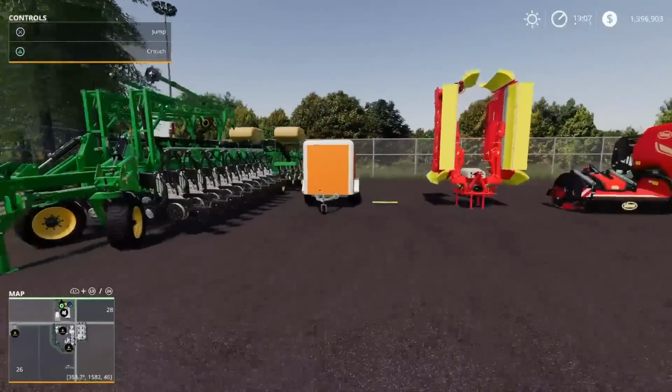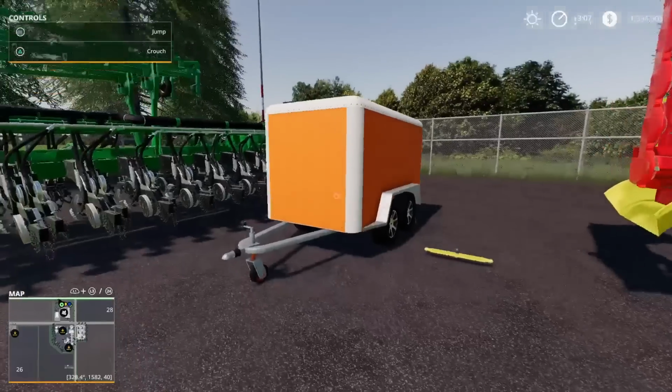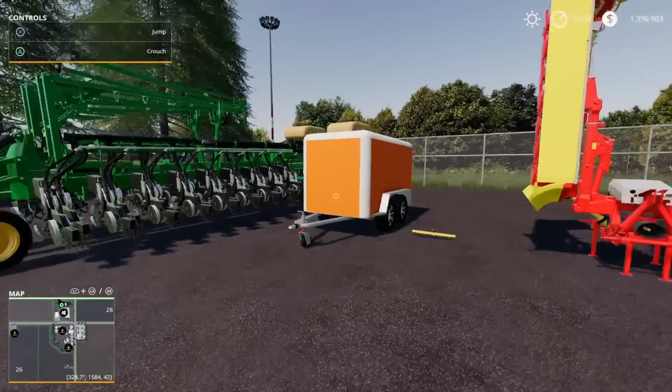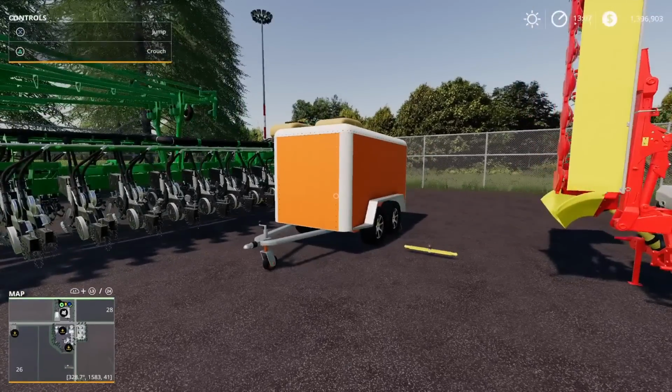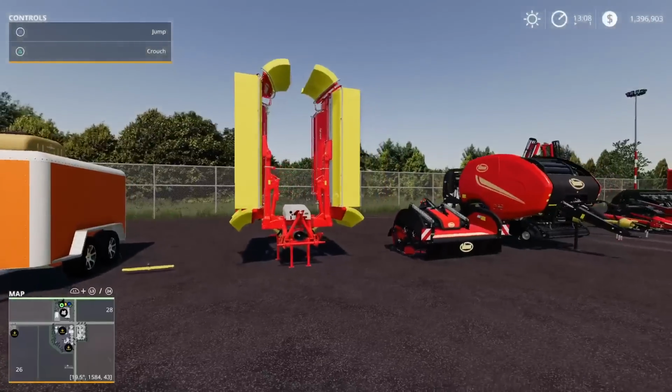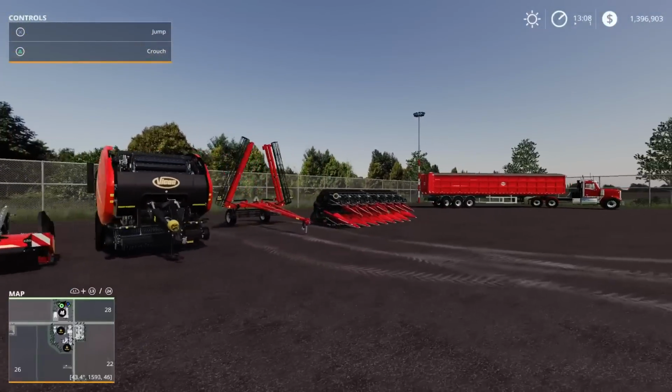Now weirdly, when I started the series, I'm sure I got this with the orange, so it looked like a U-Haul kind of trailer. And then for some reason, I don't know what happened, it then suddenly became white. I don't know how that happened, so I've gone back to having that, the U-Haul. So I'm gradually just replacing all of the gear that I had before.